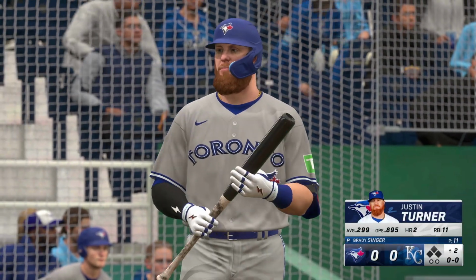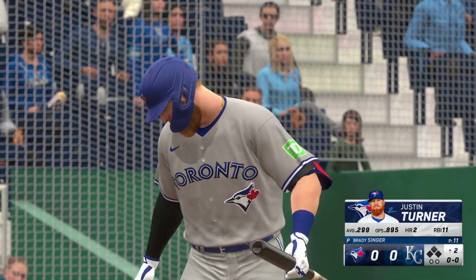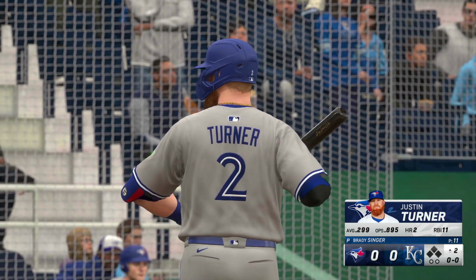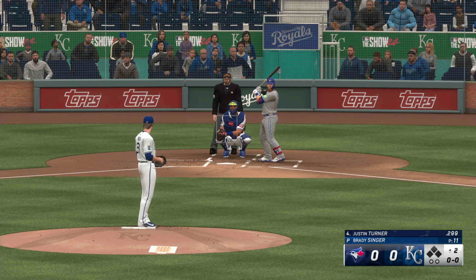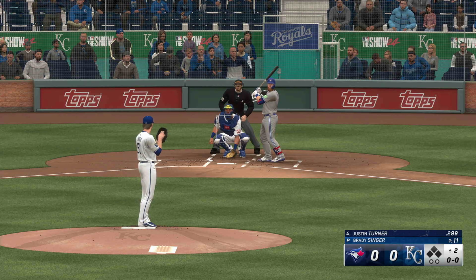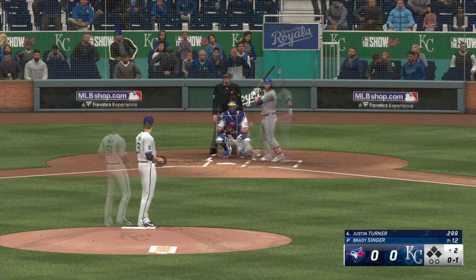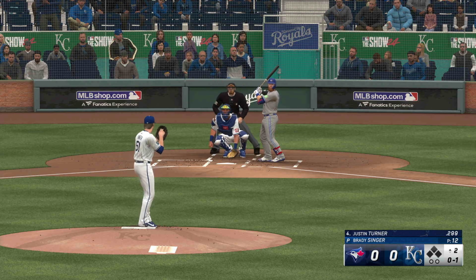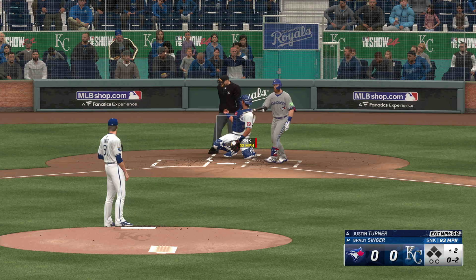Back here at Kauffman Stadium. And now here's the veteran DH, Justin Turner. Singer back to work. Right through there for a strike. Well, we call that keyholing. Even though it's right there and looks pretty good, if he doesn't love it, he's not going to swing that early in the count.